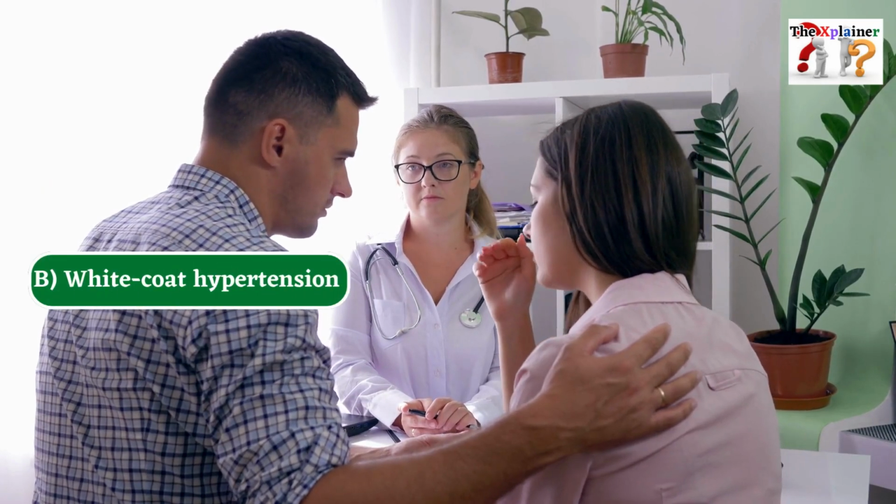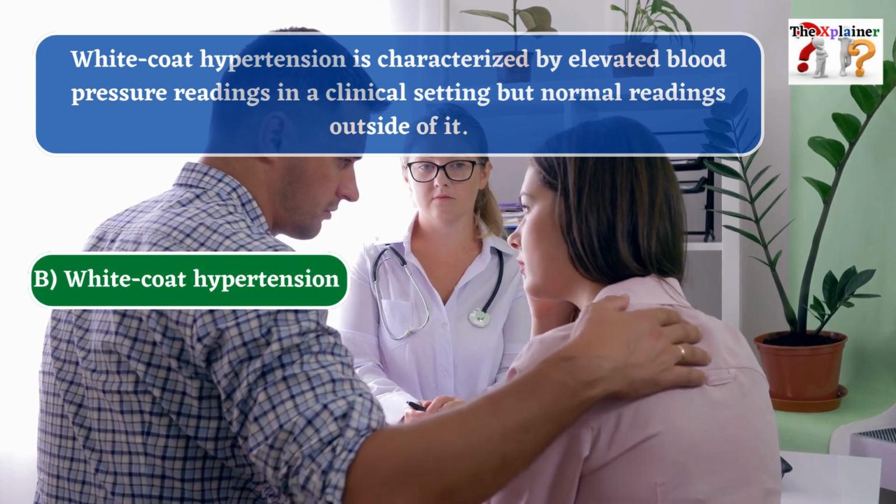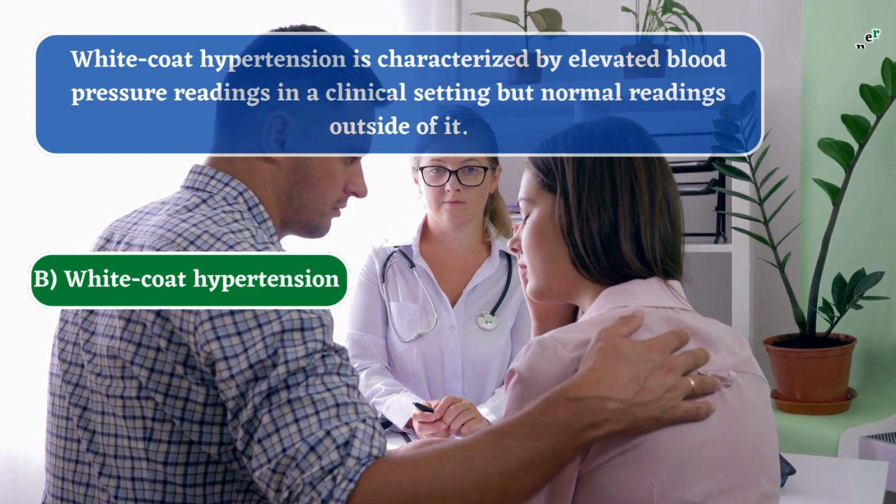The answer is B. White coat hypertension. White coat hypertension is characterized by elevated blood pressure readings in a clinical setting but normal readings outside of it.